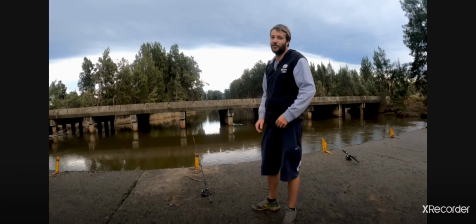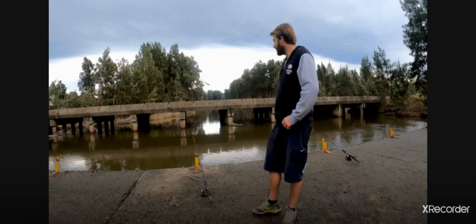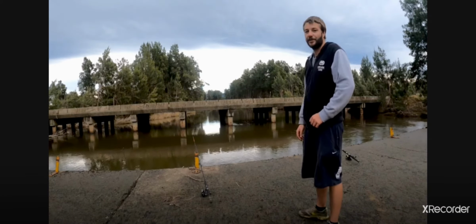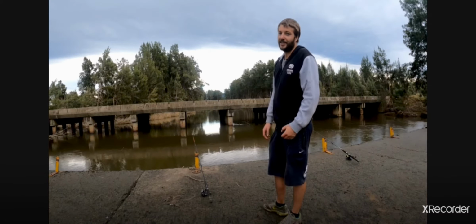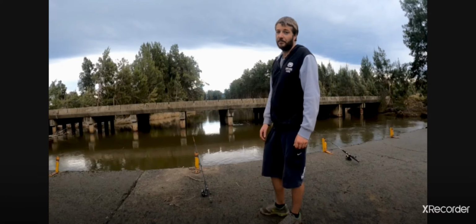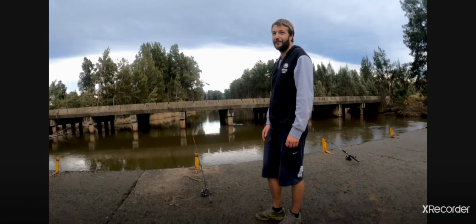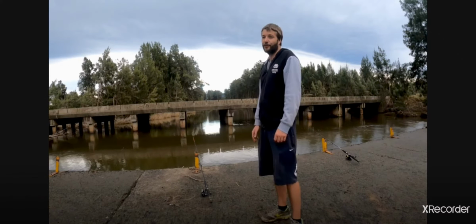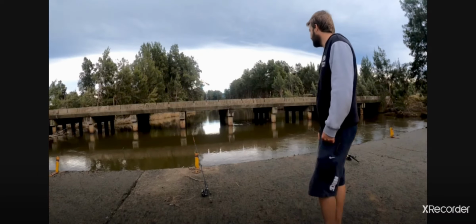Other than that, just thought I'd tell you why I like this spot. Simple few reasons. One being, if you actually have a look, there's a lot of structure around here, obviously, with all the pylons. Seems to hold a lot of fish. Other than that, there's also a lot of different things to catch here. I've caught bass here, we've caught mullet, carp, eels, pretty much everything that lives in the river, apart from the odd occasional trout, but they don't really live in this river. They more flow out from the dam. So, anyway, back to fishing. Let's see how we go.